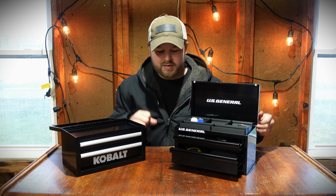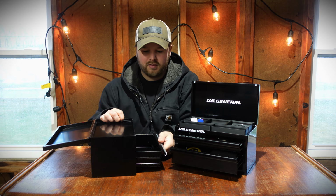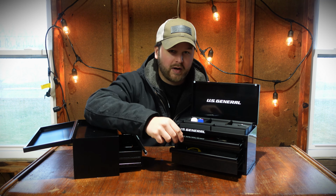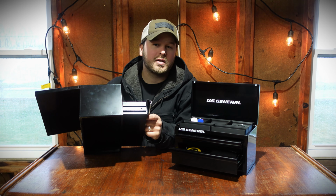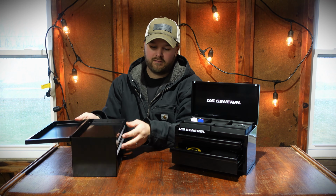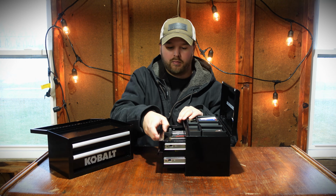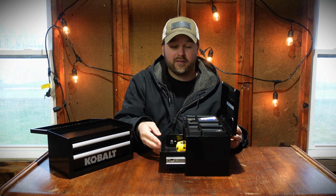Let's see. The second thing I would say is they both have two drawers, right? Kobalt box drawers, they're cheap. Harbor Freight, they slide very easy, right? On the Kobalt toolbox, you can see it's just metal on metal. There's no drawer slides. It's just the metal box sliding on a rail, right? But if you compare that to the Harbor Freight box, they're tiny, but there are drawer slides on the side of it that actually make it open and close very smoothly and very nicely.